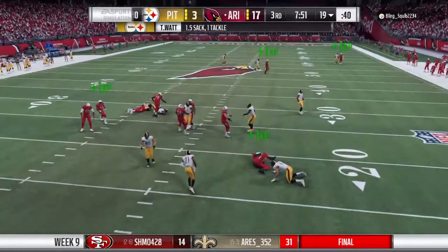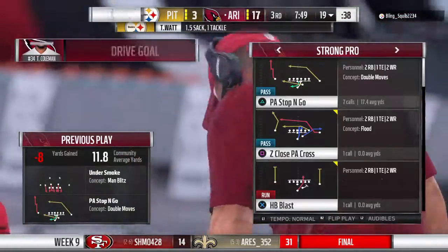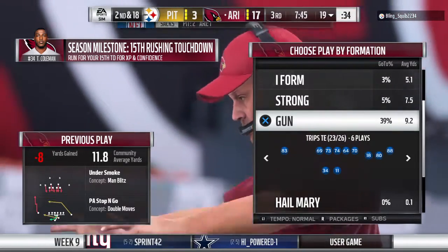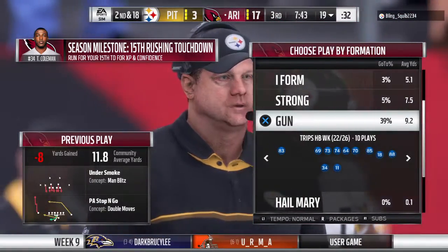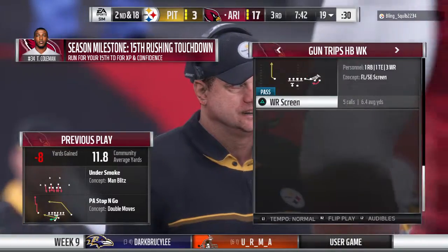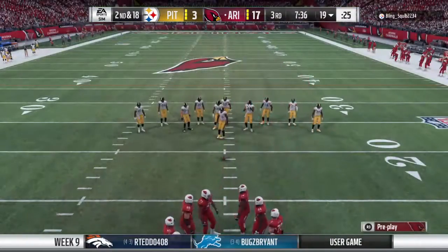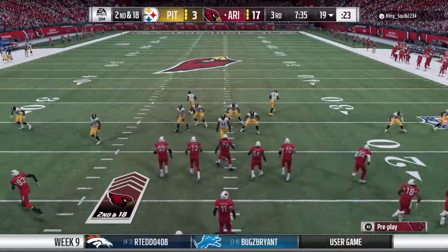Blitz coming, and down he goes. T.J. Watt coming hard on the blitz. He dumps him for a loss of 8. Well, that play was the very definition of fast, quick, and in a hurry. Suddenly, he was there. Yeah, blink of an eye. That happened fast, and a big sack.